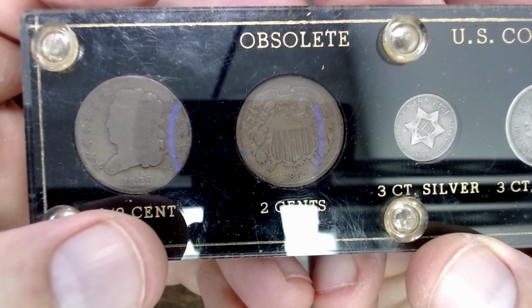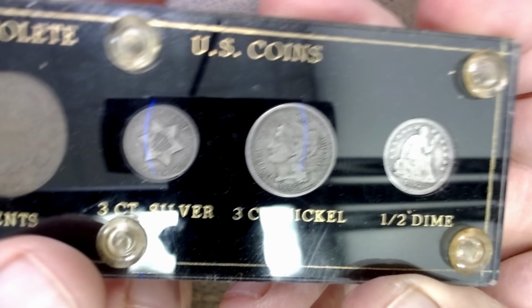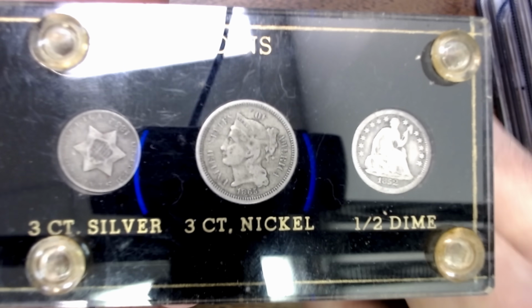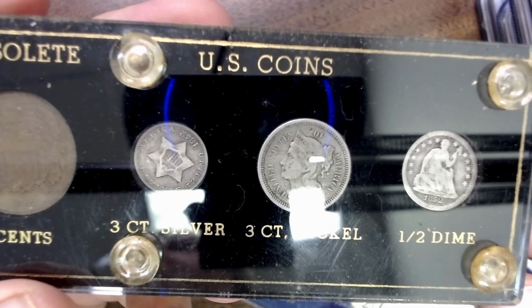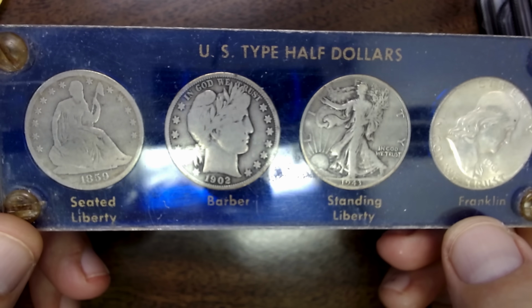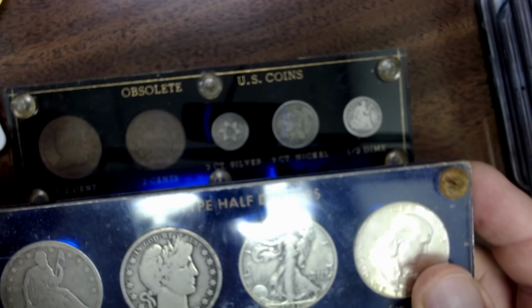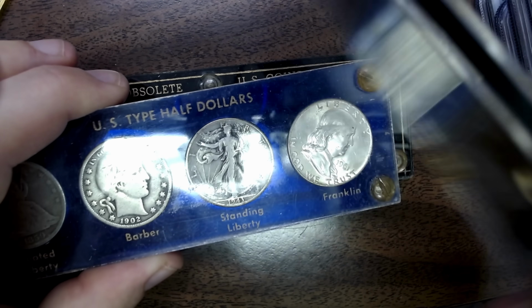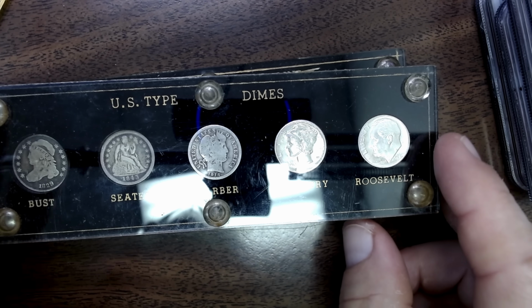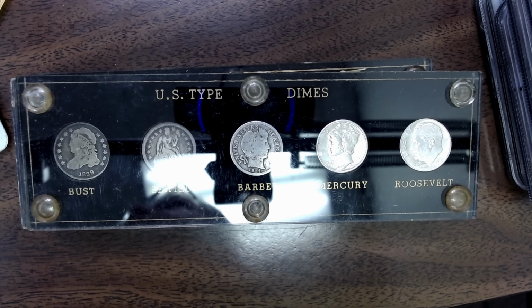Then here's another one, and this has the half cent. Has a half cent, 1829, 1865 2 cent, and it has a 3 cent silver, a 3 cent nickel, and then a half dime. I mean, that's just a cool set. That's one way to collect these. This is my favorite one out of all of them. And then there's this half dollar type, which shows the seated and the Barber and the Standing and the Franklin. All of these together are a good way to teach the different denominations. This isn't all the denominations, but most of them that the U.S. Mint has used to teach a young or new collector.